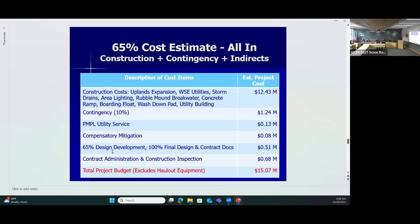So there are some more engineering phases that have to be, well, basically 100%. This is already done, but we included in the estimate the cost of engineering to date because we're trying to get that reimbursed through the federal grants. That's about $500,000, and that will get you through the bid phase. There'll be construction administration and inspection. Those are all expensive. The total project is now around $15.1 million.